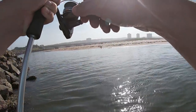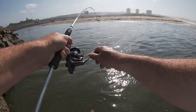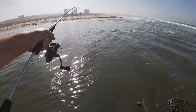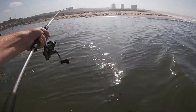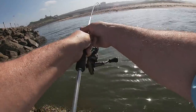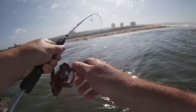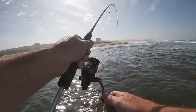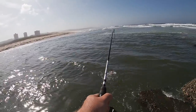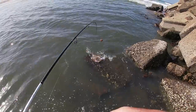Probably I didn't film that. Looks like a cob, maybe. I don't know what that is. I only had one cast off this, so it's up and down and yeah. And go on the side there. It's a skate. There you go. Skate. Yeah.